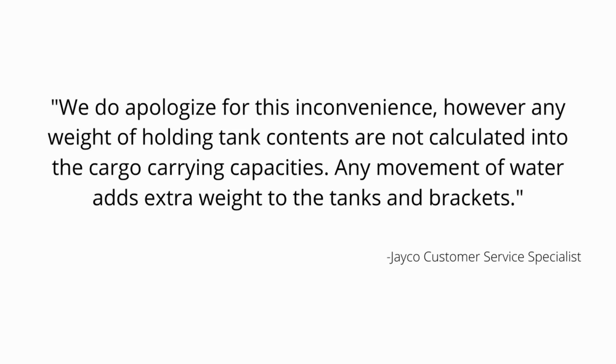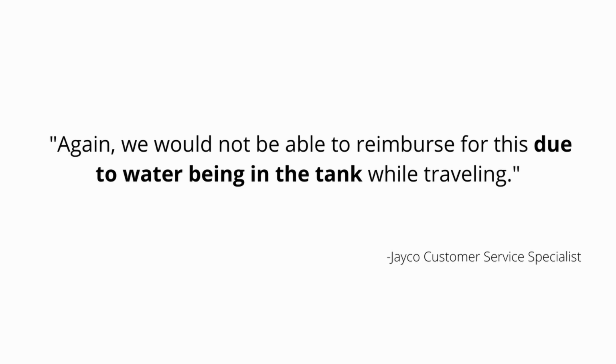Higgins pointed all of this out to Jayco and was met with another denial. We do apologize for this inconvenience. However, any weight of holding tank contents are not calculated into the cargo carrying capacities. Any movement of water adds extra weight to the tanks and brackets. Again, we would not be able to reimburse for this due to water being in the tank while traveling.